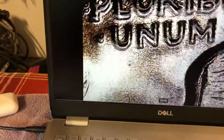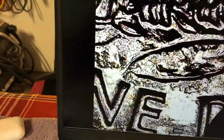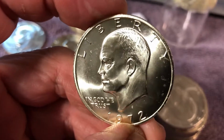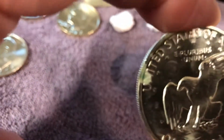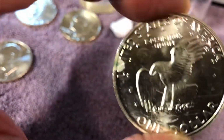Now, one of the other rolls I looked at, the clad, it definitely had some machine doubling going on. I don't expect to see that on these. All right. Yeah, I can't get over this awesome find, and there is some tarnishing going on there. Not sure what that is.